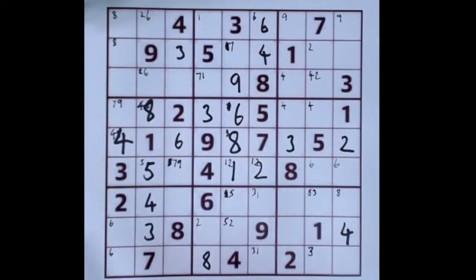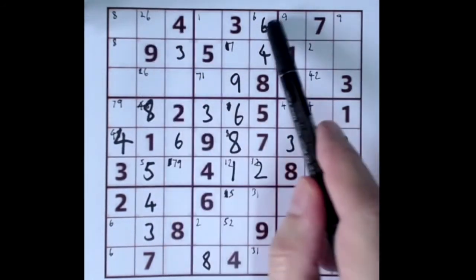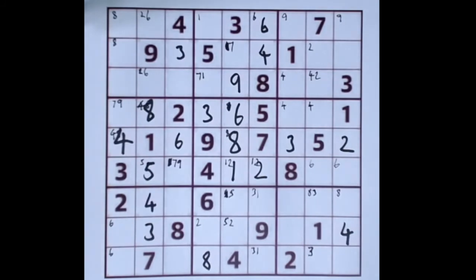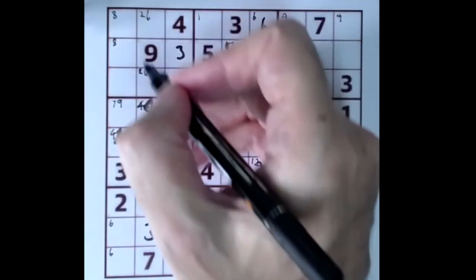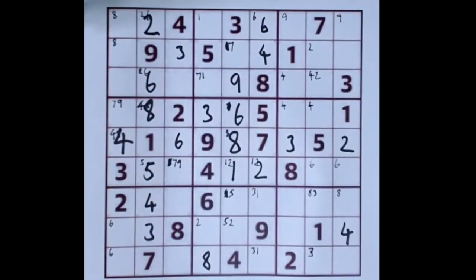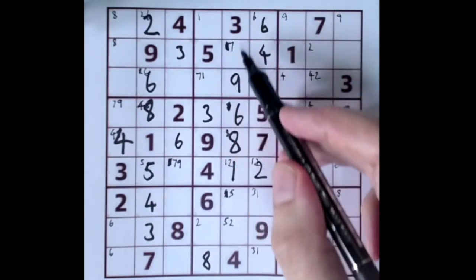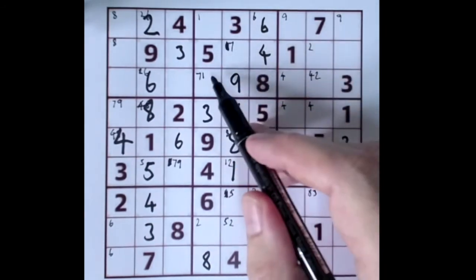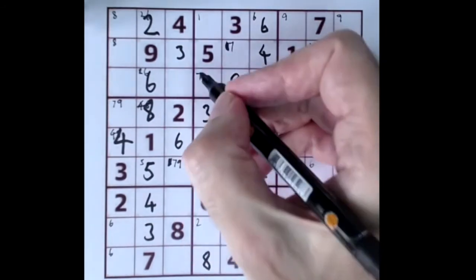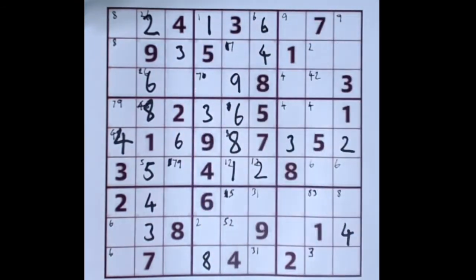Oh! Foolish me. 6, look! I had a pair of 2 or 6 here. I bet you've been laughing at me the whole time, haven't you? Of course, that now can't be a 6. That's got to be a 6. And that's got to be a 2. Silly me. Okay, now, that means that 2 is blocked from here. That means 2 will be in these 2 squares, 7 and 2, so we'll have a pair. So that 1 won't be able to exist. The 1 will come here now.